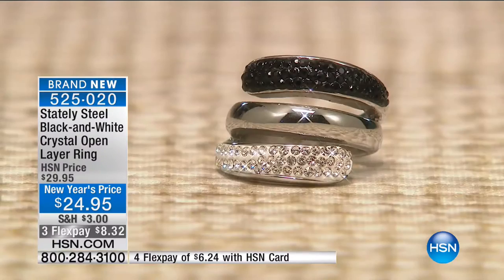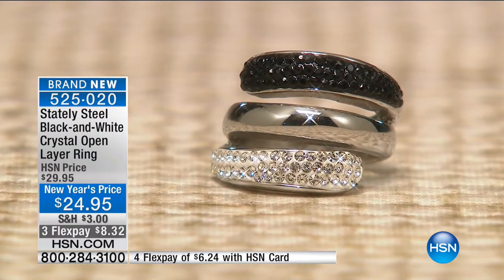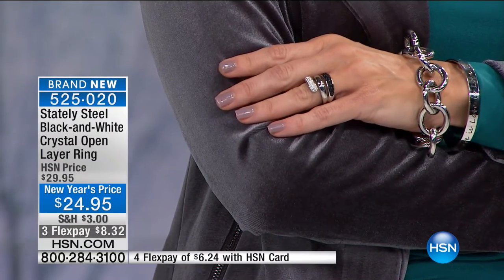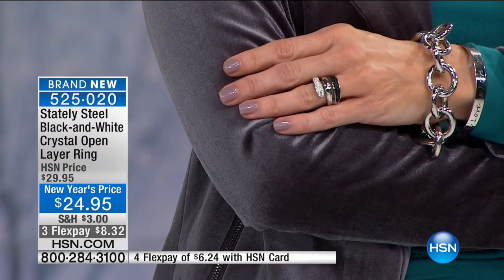That does look like black diamonds, with a gloss on this. I totally can see you getting into your steel with this ring. And then look, I love the big bold bracelet, the way you stack it. The bangle, that big bold bracelet, the ring already looks stacked. You don't have to stack it yourself. We've done it for you.